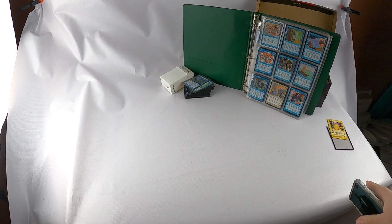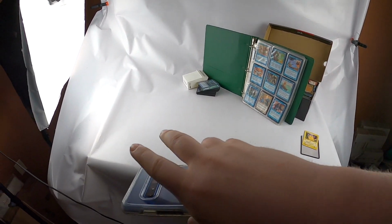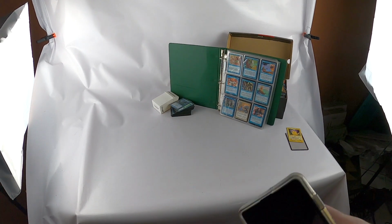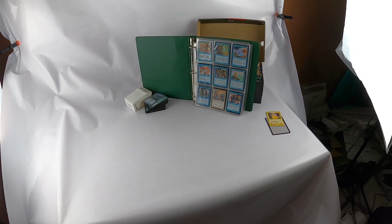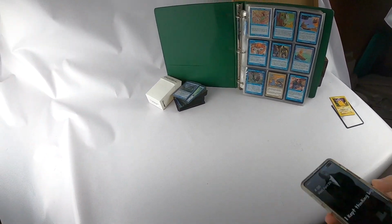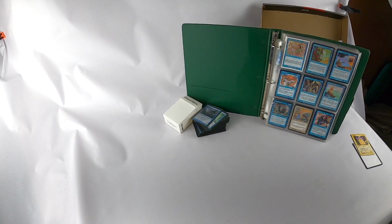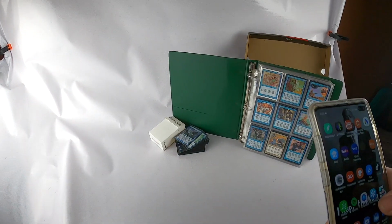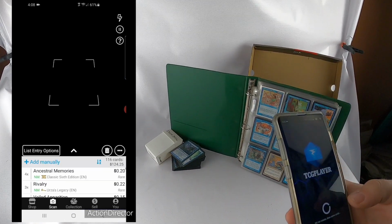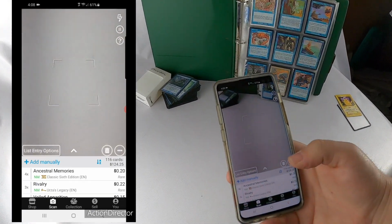Basically, what you want to have is a white background. Now, this looks a little dark on camera, but it's not dark. It's just the camera acting funny because of the LED lights. What you want to do is have a white background, and the app I'm going to show you is TCG Player. I'm going to pull it up and record from my screen.